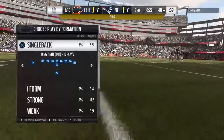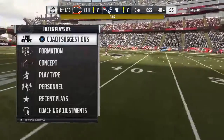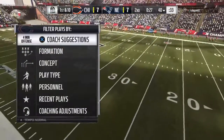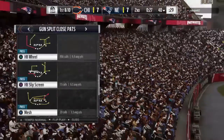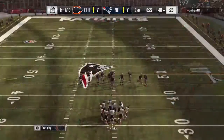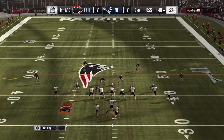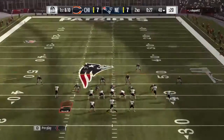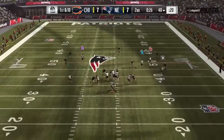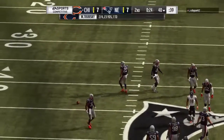So they will accept the penalty and move forward. Good starting field position for them here as they come up 1st and 10. From the shotgun is Trubisky. He couldn't quite hold it. Got hit.